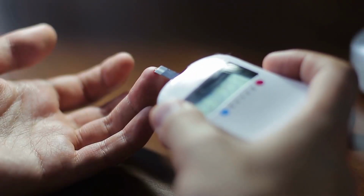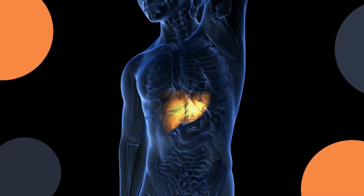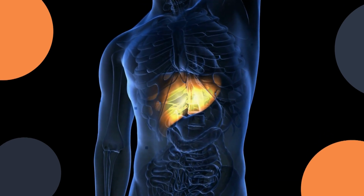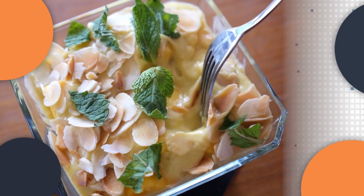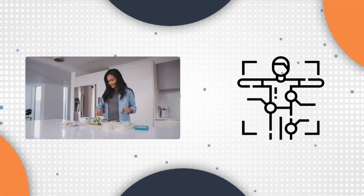People who have chronic medical conditions like diabetes and hypertension have a lot of cellular injury and damage, which makes autophagy a welcome benefit for them. In 2020, a cell biology study was carried out on some rats. These rats were subjected to fasting for about 24 to 46 hours. After the fast, there was a significant increase in the number of autophagosomes produced in their bodies.